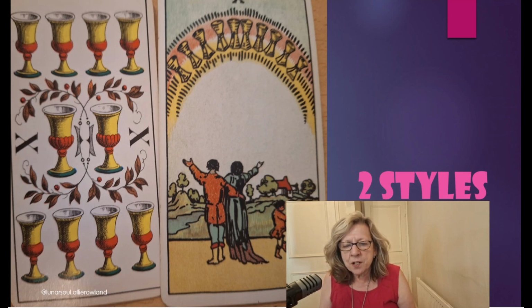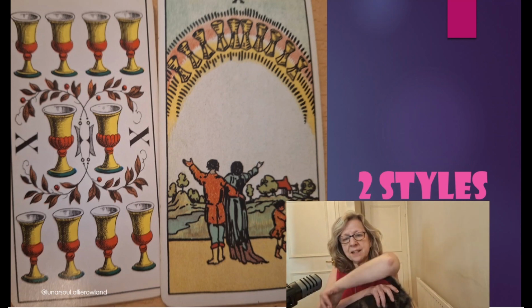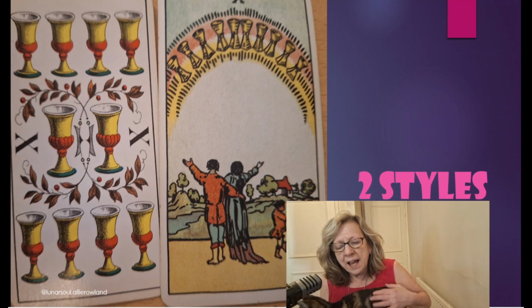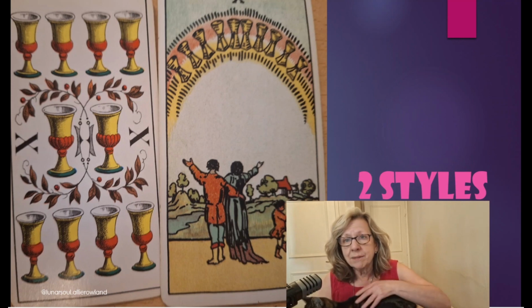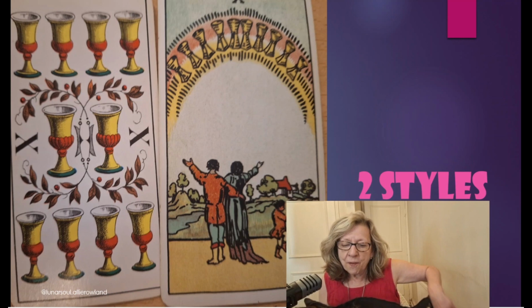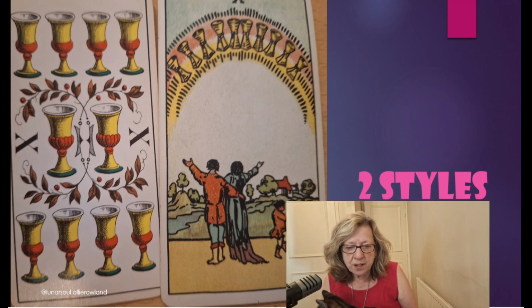In the Rider-Waite version, you have a rainbow, which also consists of 10 chalices. And underneath you have a nice little picture of a sort of verdant country scene with a little cottage and the family dancing for joy. That's one definition of the card, if you like, and that is A.E. Waite's definition. However, the definition again can vary as you go through the different layouts and spreads.